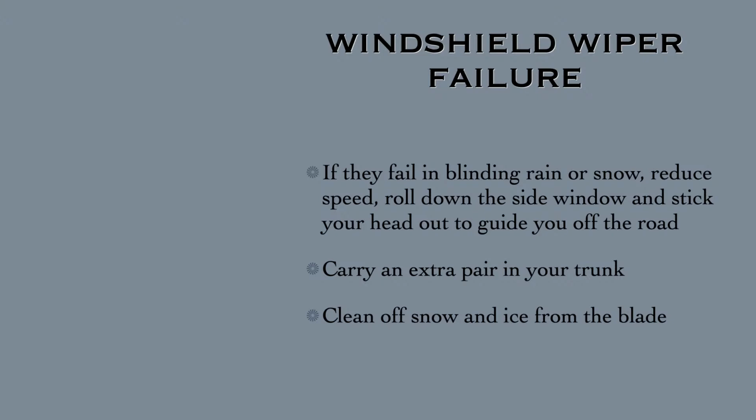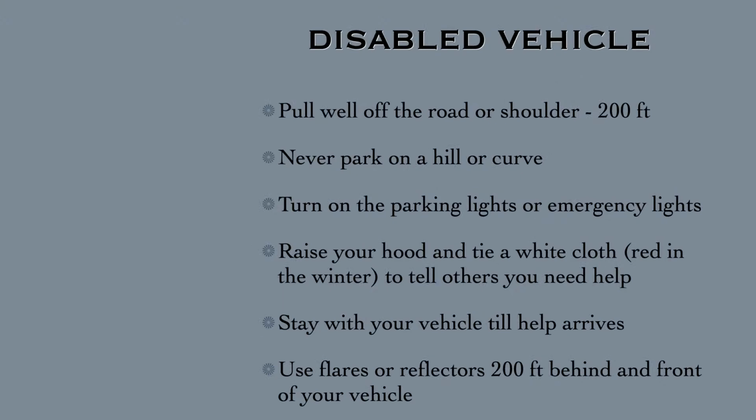You're going to need some of these things anyway, so it's almost like paper towels. It's always good to have the next roll ready. And then when you're using your spare, next time you go to the store, buy another pair and just put it in the trunk. Let's talk about a disabled vehicle.